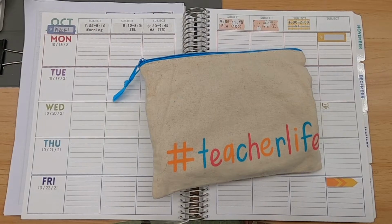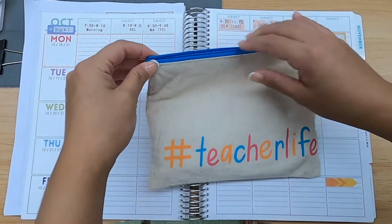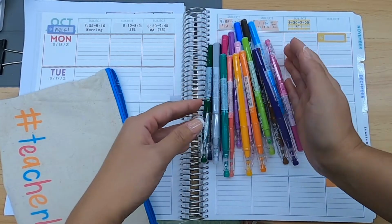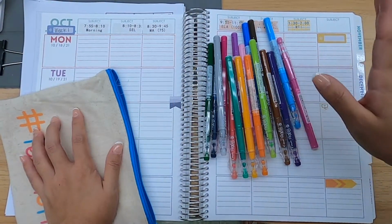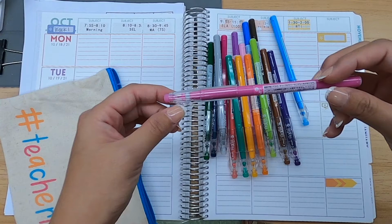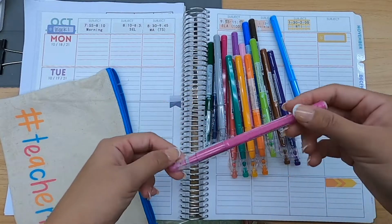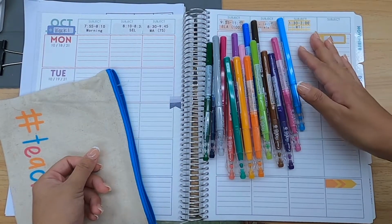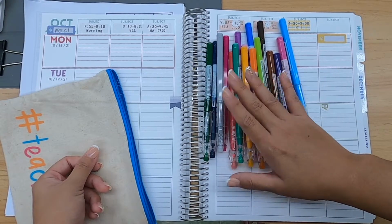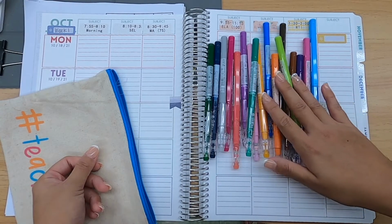Also, on top of that, I do have here my little baggie, and this little baggie is only holding my pens. I like to write in erasable pen or erasable marker, and these are the Frixion Pilot pens, or markers or whatever you want to call them, and they are erasable. I like to use them mainly because, one, I like the different colors. Two, sometimes it's a little bit better than pencil. I do use pencil as well occasionally, but mainly I like to use the pens and the colors.